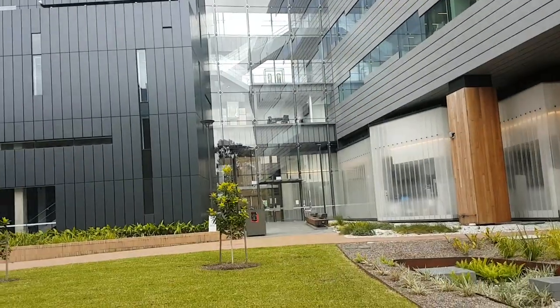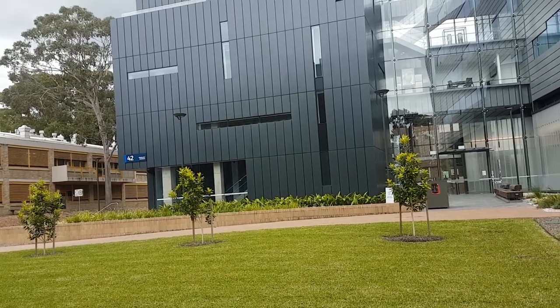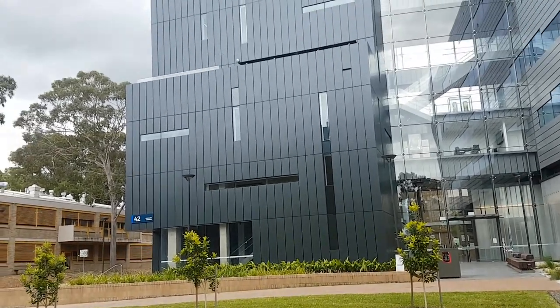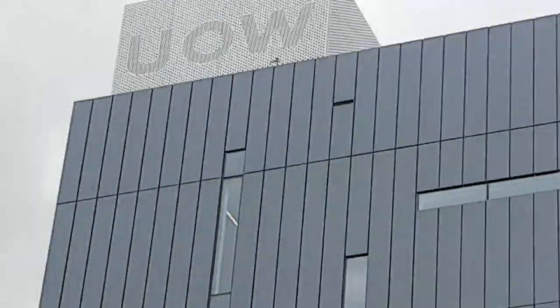All of the compressor room and everything. But yes, it's all rather impressive. You can see there's our weather station just peeking out at the top there.